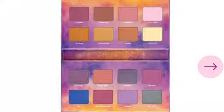What a name. This palette obviously caught my eye because of all the colors in it. I like that it has a bunch of different colors. I like that it has a good amount of shimmers in it. Don't care so much for the top half because obviously it's more neutral and more warm toned. I do like the light pink and the pale yellow shimmer, and definitely the purples, blues, silver, and peach in the bottom. But honestly, I just don't need it. I have colors like this already.